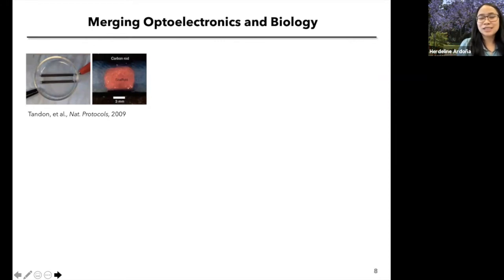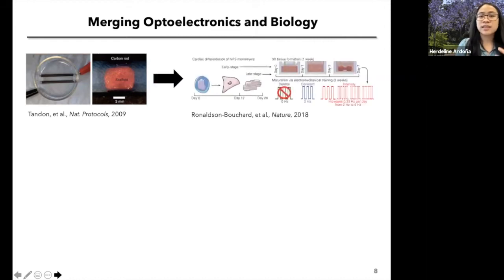And typically how it's done in vitro is that we use a physical electrode. So in this case, I'm showing a carbon rod electrode, and that can control different types of behavior, say pace the contractility of cardiac cells. And even more recently, there's been a revolutionary finding about how electrical conditioning coupled with mechanical conditioning of stem cell-derived cardiomyocytes can lead to better maturation towards more adult-like cardiomyocytes.